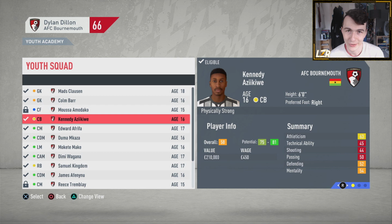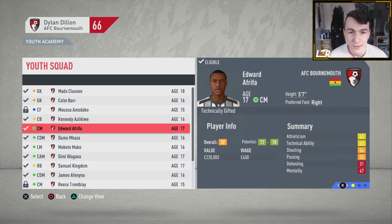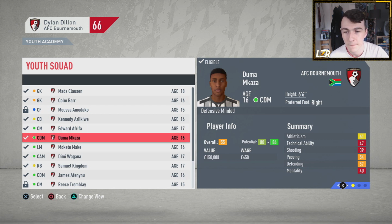I need to remember the position. Kennedy Ezikwe, overall of 58. He's got a potential of 75 to 81, and he's a centre back. Edward Afrifa. He's an overall of 58. He's got a potential of 72 to 78, and he's 17 years old and a centre mid.